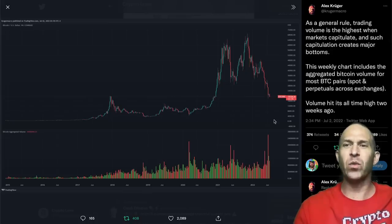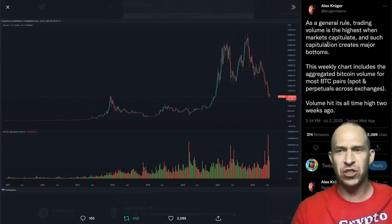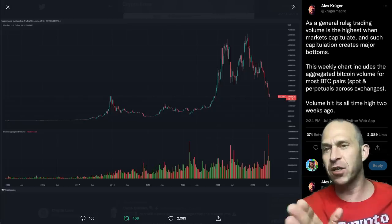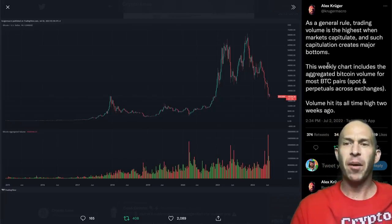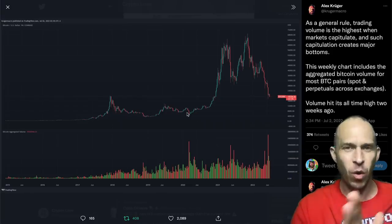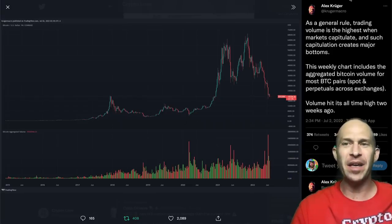Now, this is echoing what we saw here with the volume on exchanges. As a general rule, trading volume is the highest when markets capitulate, and such capitulation creates major bottoms. This weekly chart includes the aggregated Bitcoin volume for most BTC pairs, spot and perpetual across exchanges. Volume hit its all-time high a few weeks ago. Now, we can see here, similar to previous times when we have these volume spikes, these are all bottoms for Bitcoin. So why would this time be different?